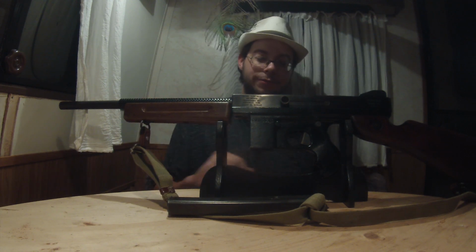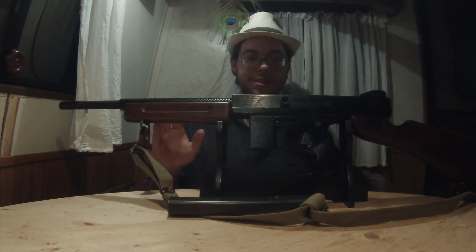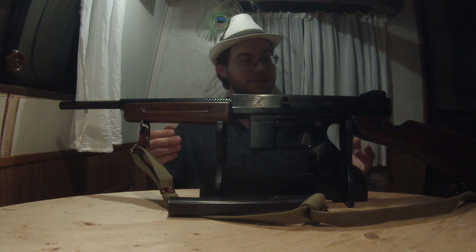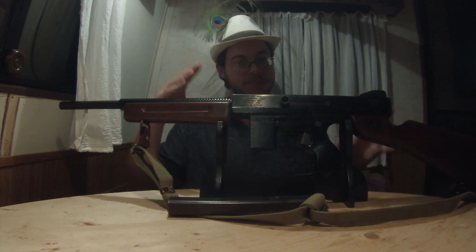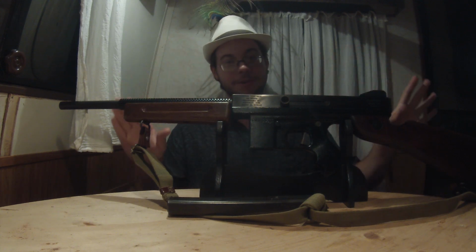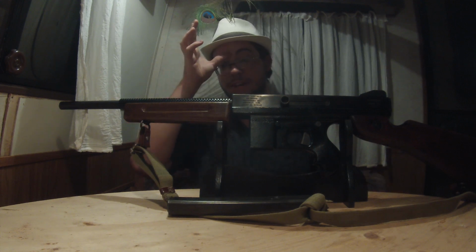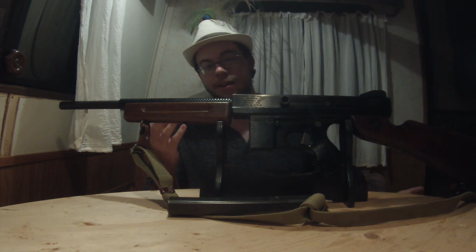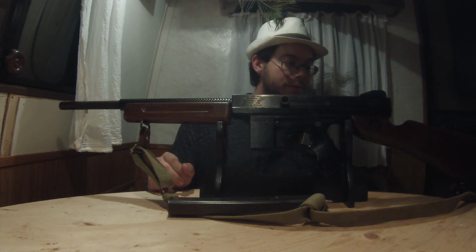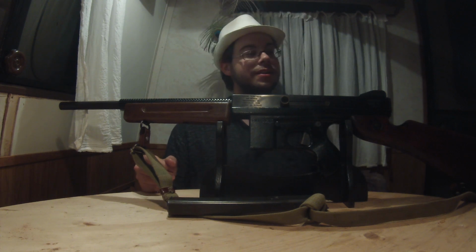But if you're going for historical accuracy, then no, this right here is not the route that you would want to take. So it all depends on what it is that you're actually looking for. You can have yourself a historically accurate Thompson, and you could have yourself this carbine range gun for tearing up. It's entirely your choice, entirely your preference. We all have our perspectives and points of view on what it is that we like and do not like.